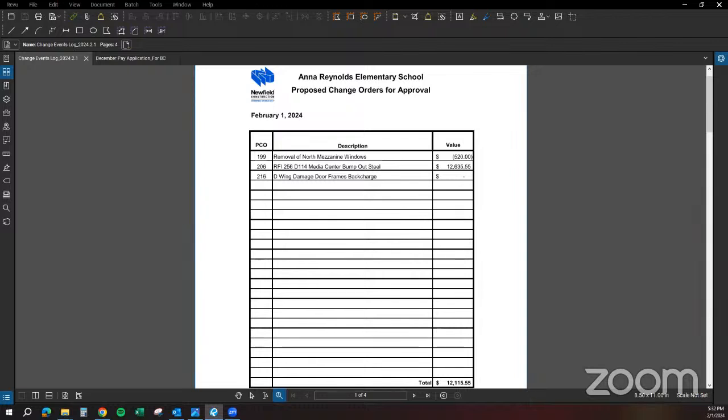So there's again no charge to the owner on that one, $0, as you can see here, because it's an error on the demo contractor's part. So he is covering the cost of that. There'll be another PCO for this as well for paying the mason for his install of those frames. So there will be more to come on that, but that's, again, no cost to the owner. It's a back charge to the demo contractor.